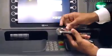What they'll also use is what we refer to as a peephole camera. The peephole camera is used to capture the customer PIN. It fits neatly above the keypad. So what we advise our customers to check is whether any device is installed above the keypad overlay to capture their PIN. There are several types of peephole cameras that they'll normally use to capture customer information.